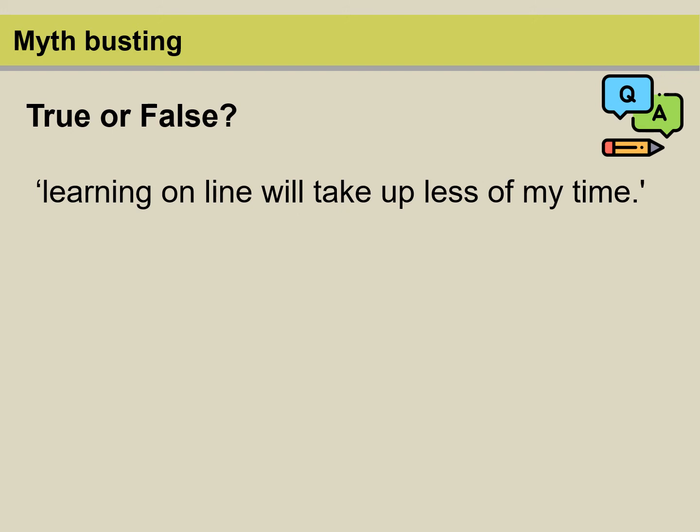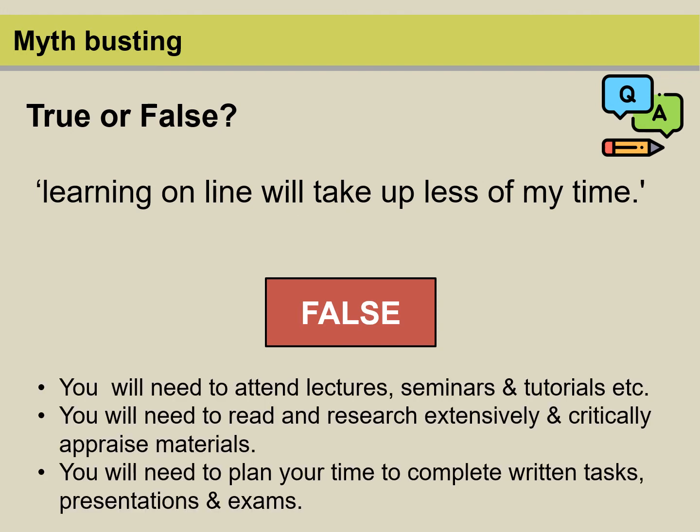Online and blended learning may allow for greater flexibility in your studies, but you will still be required to attend scheduled seminars, tutorials and lectures and complete formative and summative assignments. The demands are the same. You still need to read, research and critically appraise materials in order to submit your work to a deadline, and this takes a significant amount of time, so you need to plan and schedule your time accordingly.